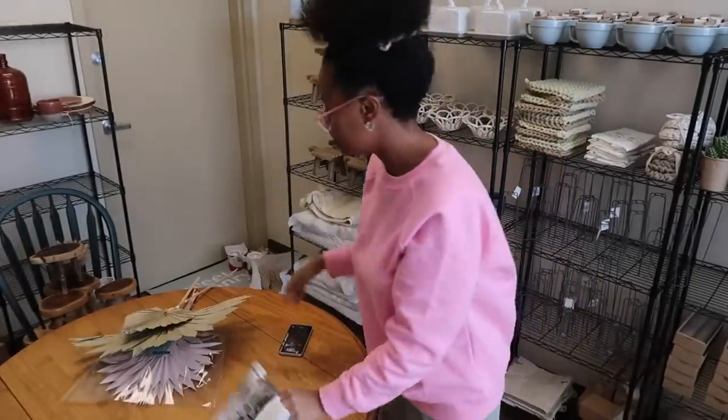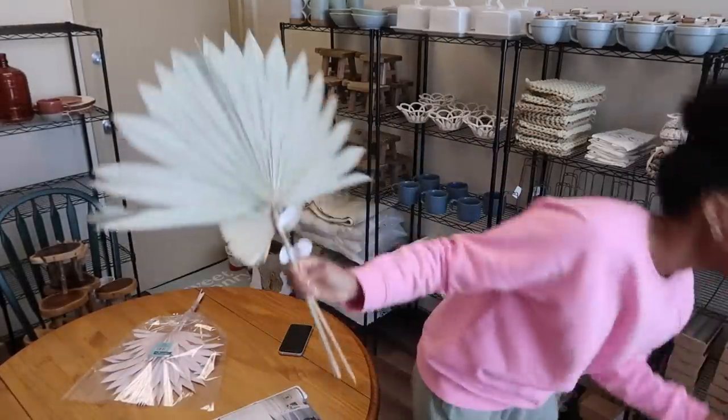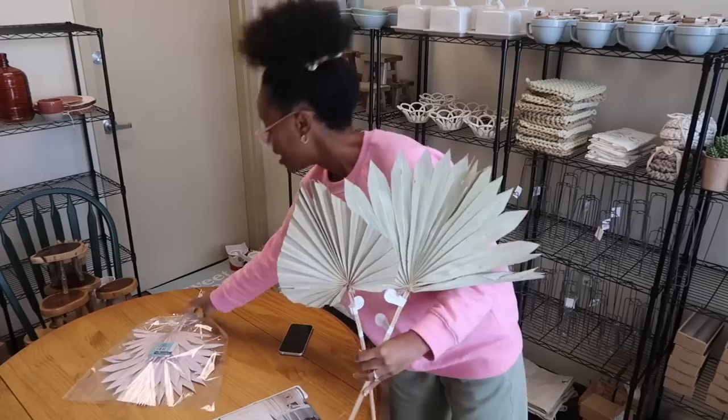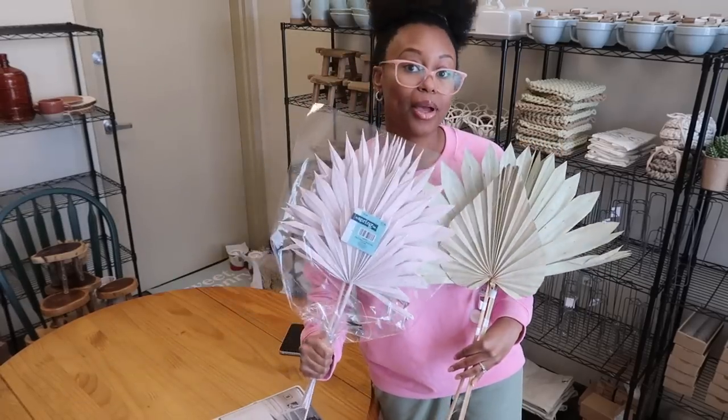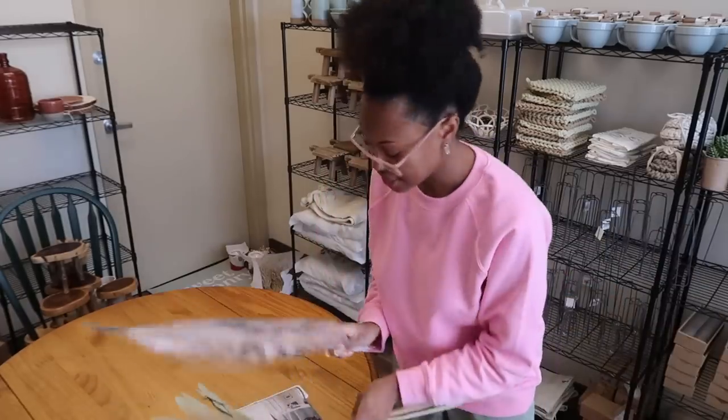And then these are the different decorations that I have to go on top of the table. These really pretty palm fronds and like the sage green color. And then I have three of these like pale pinky ones that match almost perfectly with the couch. They're so cute. So let's go ahead and put on the tablecloth now.